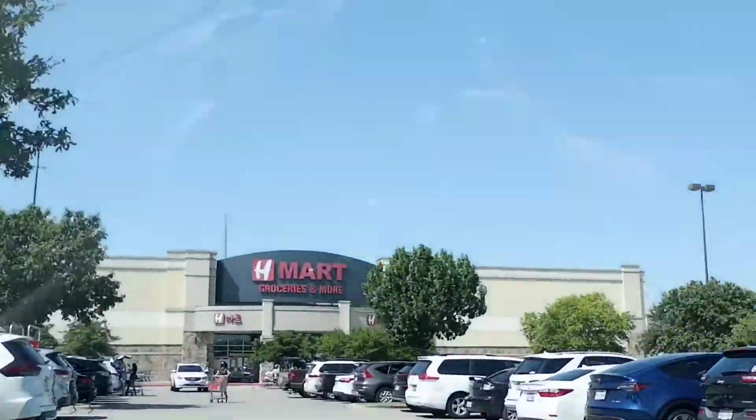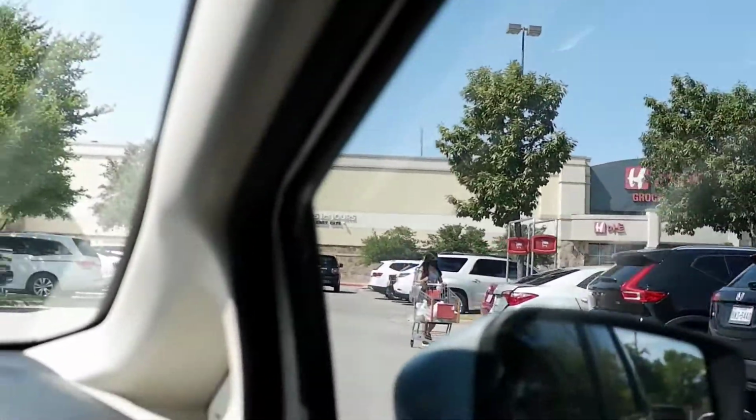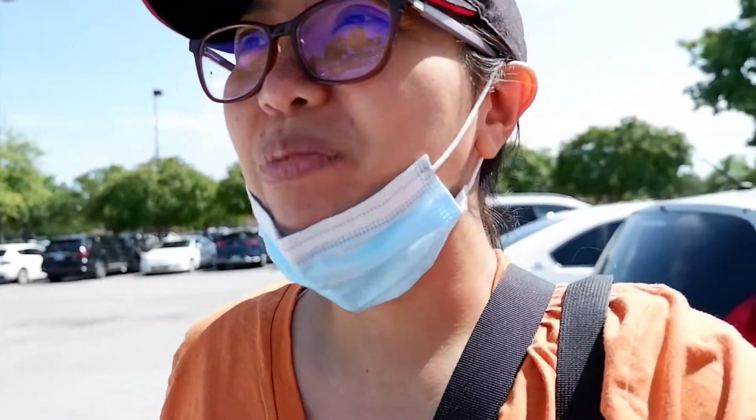Just arrived here in H Mart, the Korean store here in Austin. Park muna kami. Hi guys, we're now here in H Mart. Ito, nasa parking pa kami, pero papasok na kami sa loob. Dito na rin kami magla-lunch. It's super late. It's almost 3:45, and saka pa lang kami magla-lunch. So, let's go!